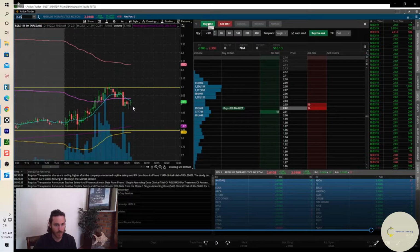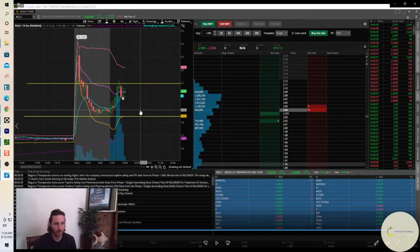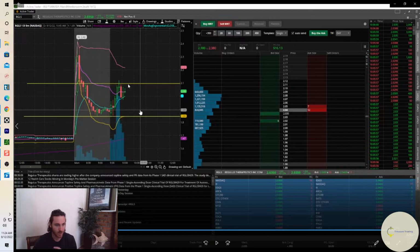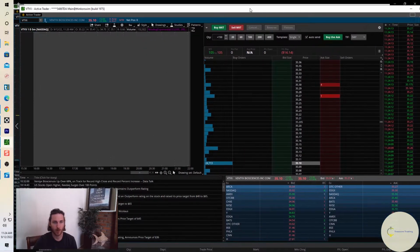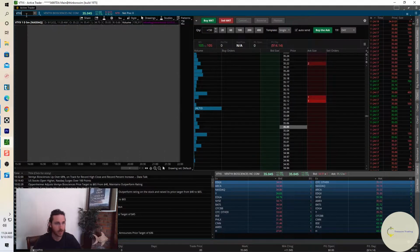It's just kind of going sideways, but it's bouncing off of this 1.98 level, right? Like right here. And so here's the 5 minute chart. So we got this bounce off of these lows here, and we're making our way back up to that 2.10 level. So let's pull up the chart on RGLS to see what it did here.